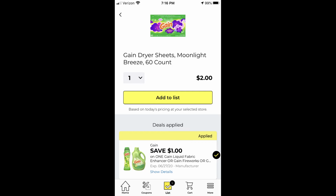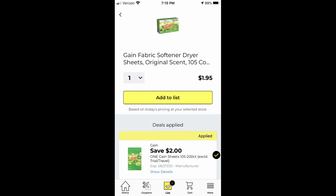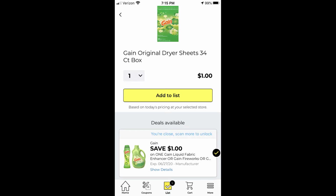Now, if you want dryer sheets, here we have a 60-count box of Gain dryer sheets. They're regular $3, $1 off digital coupon attaches, making it just $2. But if you jump up to the 105-count box of dryer sheets, they are $3.95. A $2 off digital will attach to it, making it just $1.95. Or you can go with the 34-count box of dryer sheets. The regular $2, the $1 off digital attaches to it, making it just $1. So there's several different ways to play with the Gain dryer sheets.